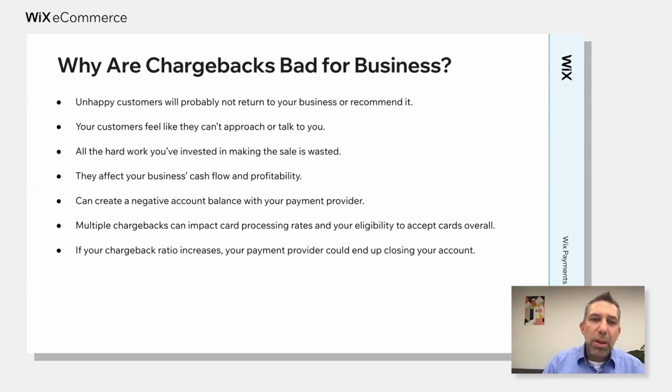That could also bring you into a negative account balance. What does it mean? For example, you got your payout and now a chargeback is happening. So your payment provider will ask you to pay for it because they won't pay it for you.